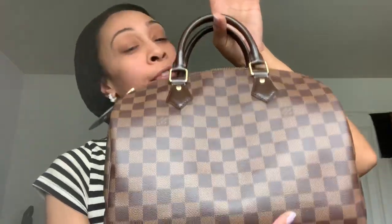So yeah, this is my Speedy 30 in the damier ebene print. I don't want to get too into detail with this bag because I'm pretty sure this is like the billionth Speedy that you've seen on YouTube. So I'm not going to get too heavy into the details. But yeah, this is my Speedy 30. The bulk of this video will definitely be about this one.